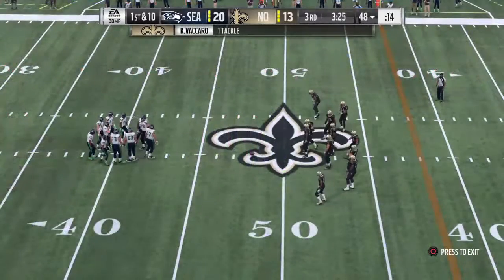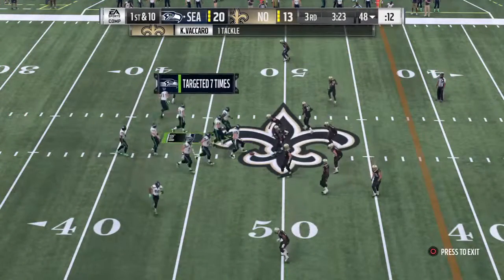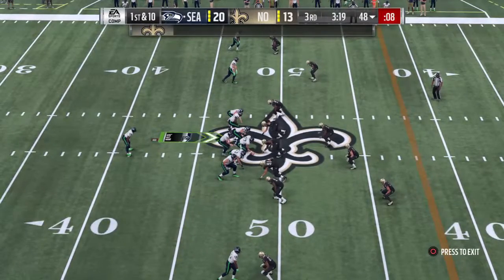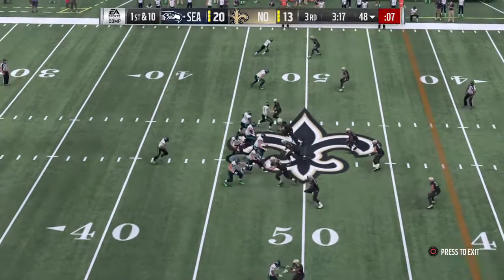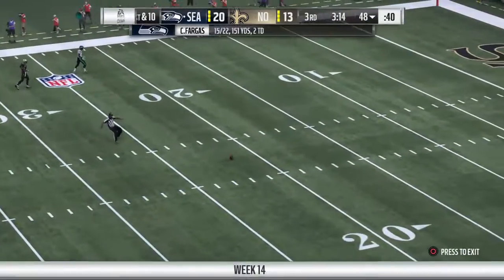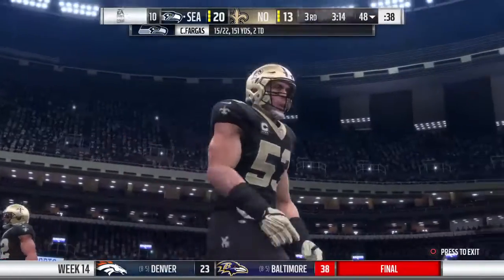Fresh set of downs here. Looks like the defense in press coverage here. Here we go now. Green 39. They'll look to throw now on first down. Throwing over the middle, and it's incomplete.